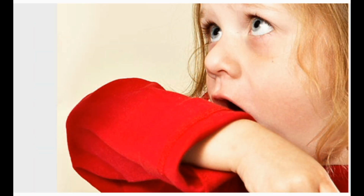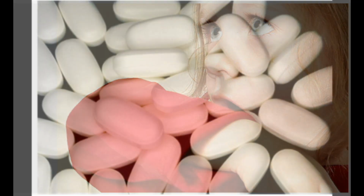3. Contain coughs. Everyone in your house should know how to stop the spread of germs. Cover your mouth when you cough or sneeze. Make sure to wash your hands afterward. If you don't have a tissue, cough or sneeze into your upper sleeve or elbow instead of your hands.